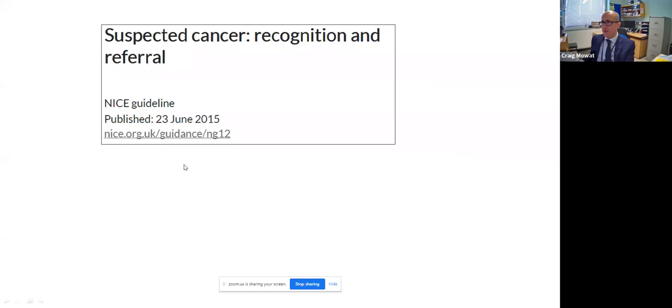Around the same time, NICE were publishing their new suspected cancer recognition and referral guidelines, and remained heavily focused in these NG12 guidelines on symptom-based referral.